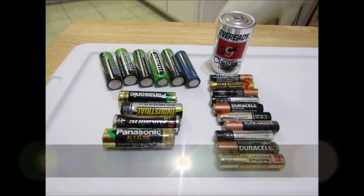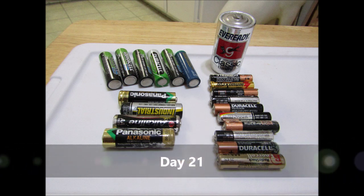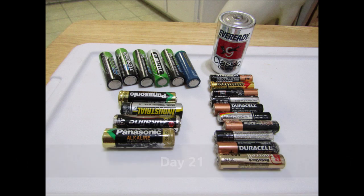Day 21. Because in California we're not supposed to throw batteries in the trash, I had dead batteries all over my house. 21 of them that will now be disposed of properly.